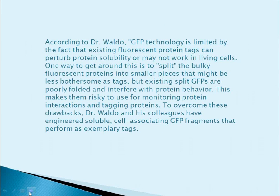Our split GFP technology, which was developed by a team led by Dr. Jeffrey Waldo at Los Alamos National Labs, is an innovative analytical tool that is comprised of two highly engineered fragments. One of them is a relatively heavy detection fragment, and the other is a much smaller, lighter tagging fragment. And according to Dr. Waldo, GFP technology is limited by the fact that existing fluorescent protein tags can perturb protein solubility or may not work in living cells.